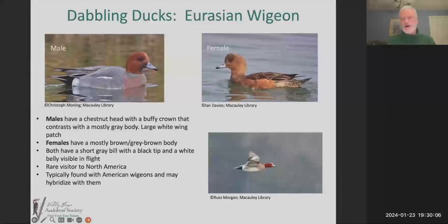You typically are going to find them with American widgeons when you do see them. And again, rare visitor to both coasts, but they do show up annually.